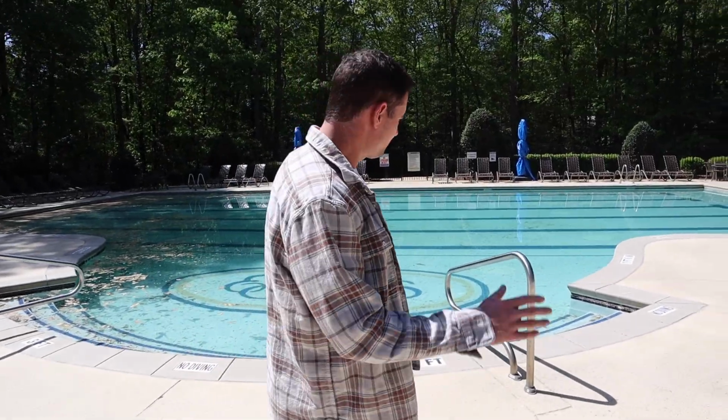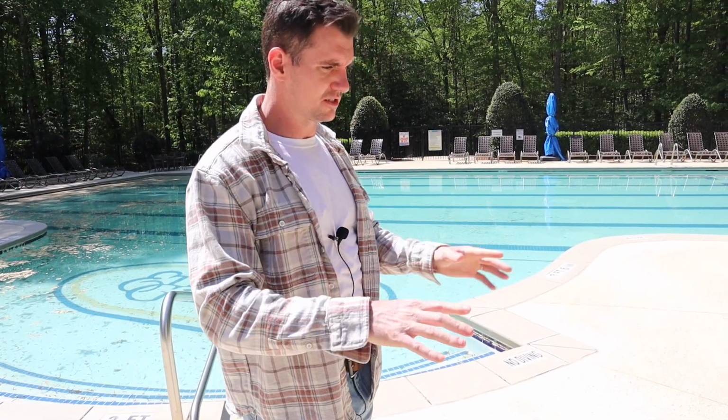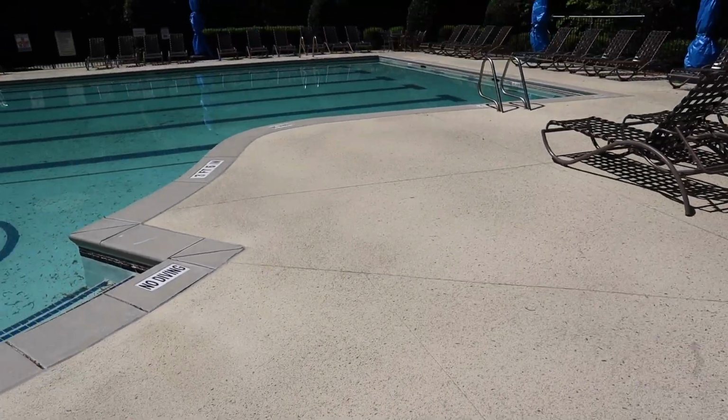All right, so a little bit more about this project, the aesthetics of it all. I can't remember what colors these are. There is a field color, which is the primary light tan, right? We rolled 2 coats of that out. And then we chose 2 additional colors. We have this really dark gray and then a lighter gray here, and it has that natural stone, kind of granite look.